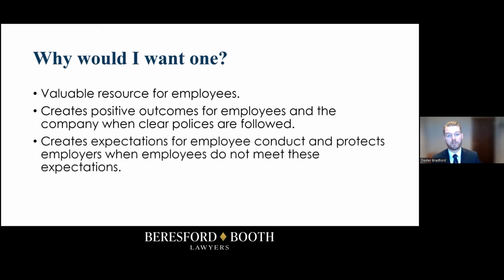And then finally, it also creates certain protections for you as an employer. That's probably the most important one for you, if you're listening. It's going to create a bunch of additional protections for you. It's going to help you avoid a litany of different problems and potential lawsuits.